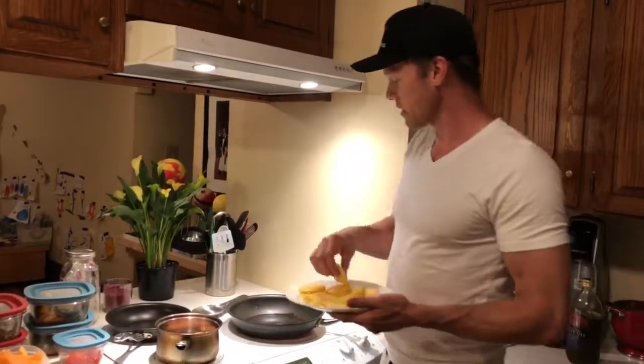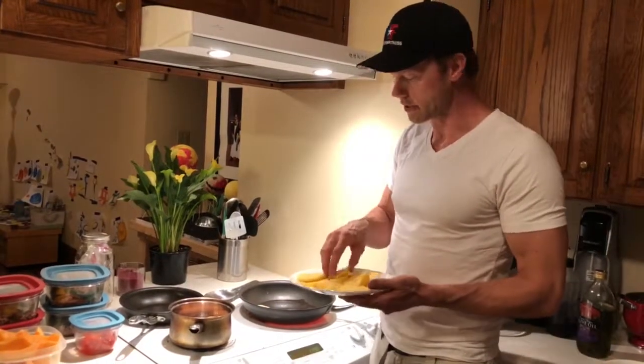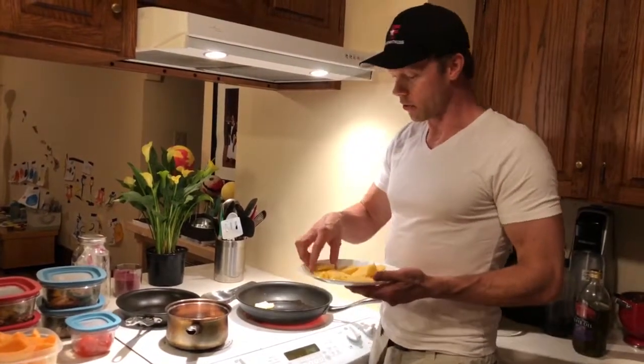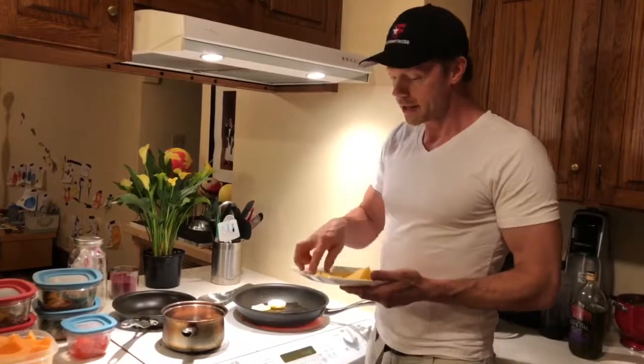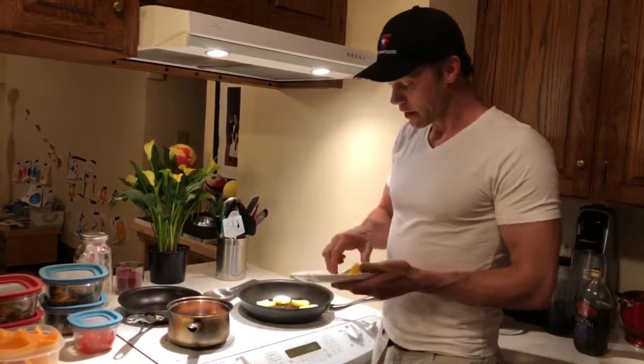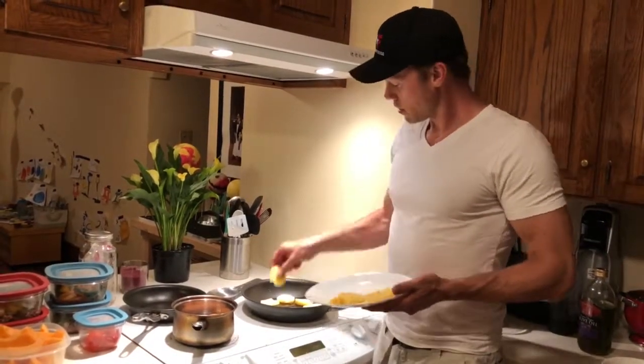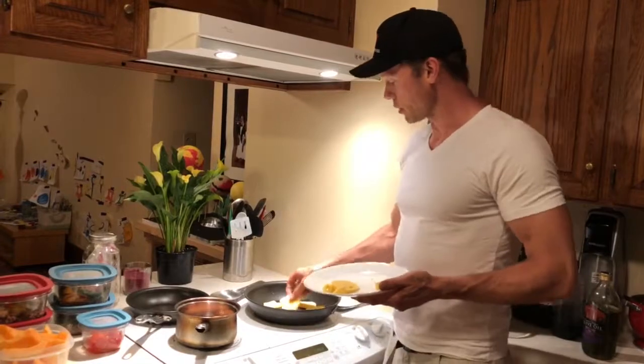You can do this on a Sunday. You can do this on a Wednesday. Doesn't matter. This is the polenta. Okay, you saw this in the grocery store video, grocery store tour, me grabbing this stuff. This is cornmeal, organic corn. Okay, this is good stuff. This is a slow burning carb that won't rush your blood sugar.